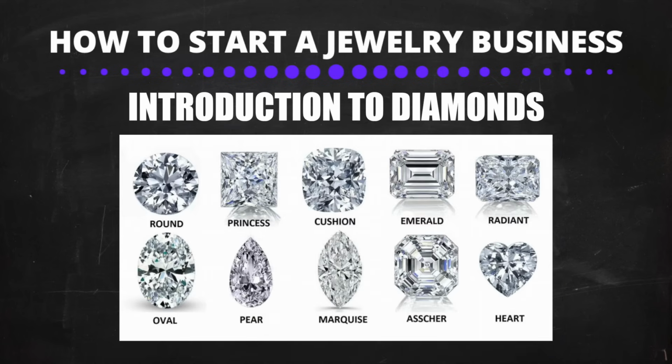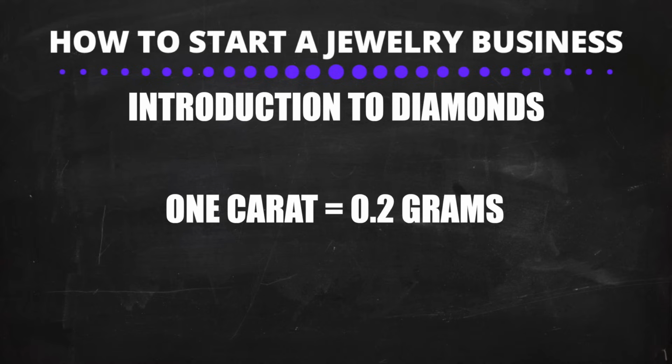Stones can have different cuts. The way a stone is cut can make it shine more or less. Stones can be cut in many different shapes. The most common is round brilliant. And carat is simply the weight of the diamonds.